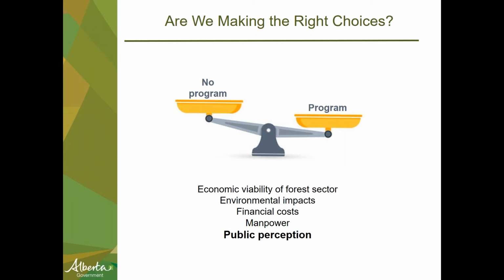So what really tipped the scales in our favor was the public perception. There was a study that was conducted, and it really tipped the scales for us in that the public actually believed it was the right thing to do. They believed that the forest had a variety of values, and those values were important. And overall, publicly, people were on board with us implementing a management program. So that study really contributed to our determination for initiating a program. And we've also used it throughout the years as a way to secure funding during difficult and tight economic times.